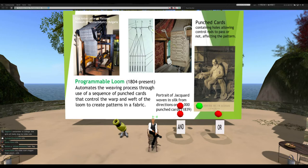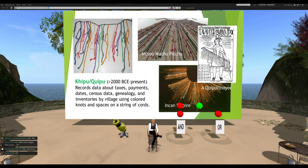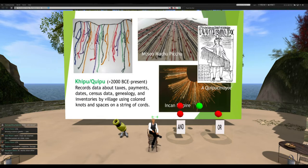Okay, let's see. Before we get here, by the way, on the one before, I've got to watch my time. On the one before here, the knots were in base 10, whereas in North America, they used base 20. So for example, the number 731 would be 7 simple knots, 3 simple knots, and what's called a figure 8 knot representing a 1.